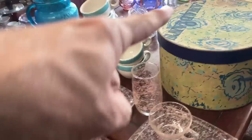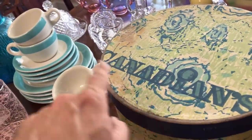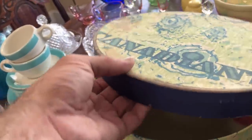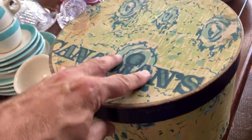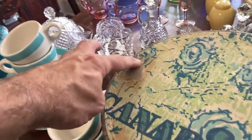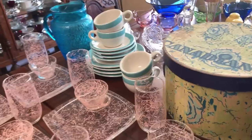Okay, then a hat box, wonderful mid-century colors in really good condition. It says Canadians on the top. That came from the estate sale. There's a little bit of wear right there, but the color on it is really good for the hat box collectors.